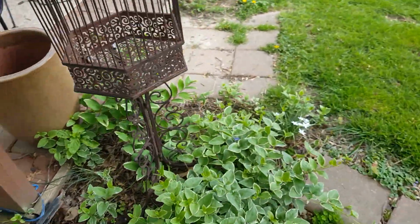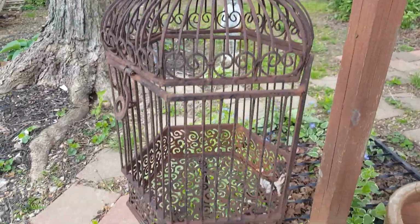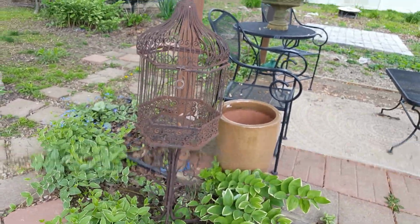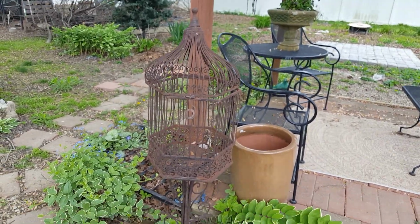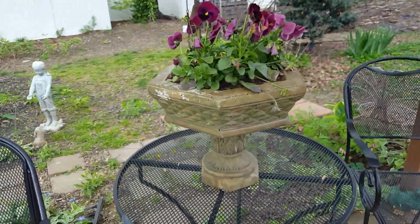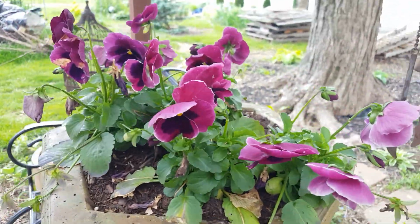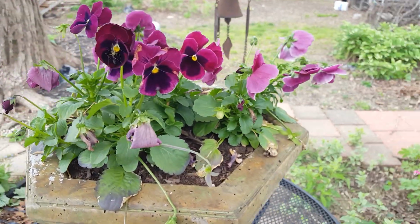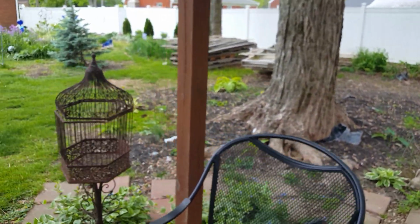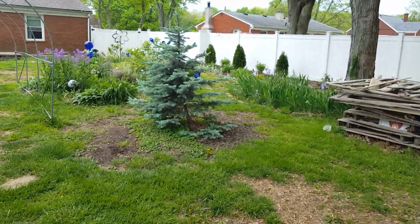And then I stuck this, I don't know if it's going to stay here, but this bird cage here. I do plan on putting some petunias or something that kind of climbs out of there. I'll do that pretty soon. Still wait until closer to Mother's Day. That's always the little rule, I guess, to be in the safe zone. Pansies there, still in full bloom. Alright, so sorry for the bumpiness.